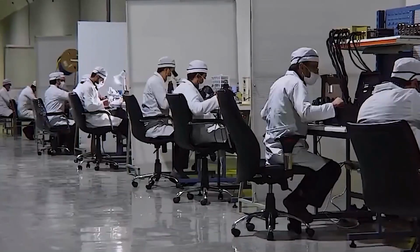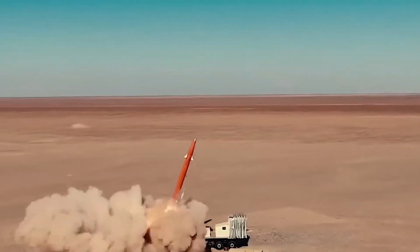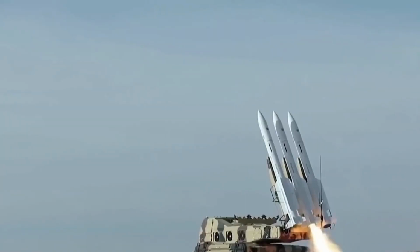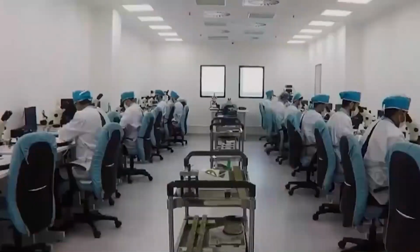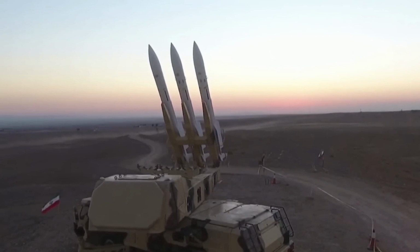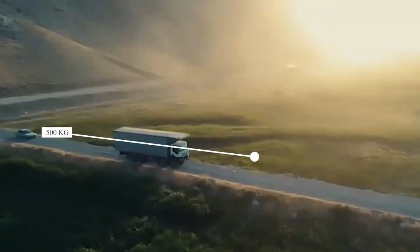FATA 110 missile is on the same level as the Zelzal 2 missile in terms of dimensions. But in addition to the Zelzal's 4 fixed blocks, there are 4 fixed triangular blocks at the end of the missile and 4 movable blocks at its head, which are responsible for changing the direction and guiding the missile. The weight of this missile when launched is 3,450 kg, with 500 kg as the warhead. This missile is 8 meters and 86 centimeters long. The diameter of this rocket is 61 centimeters.